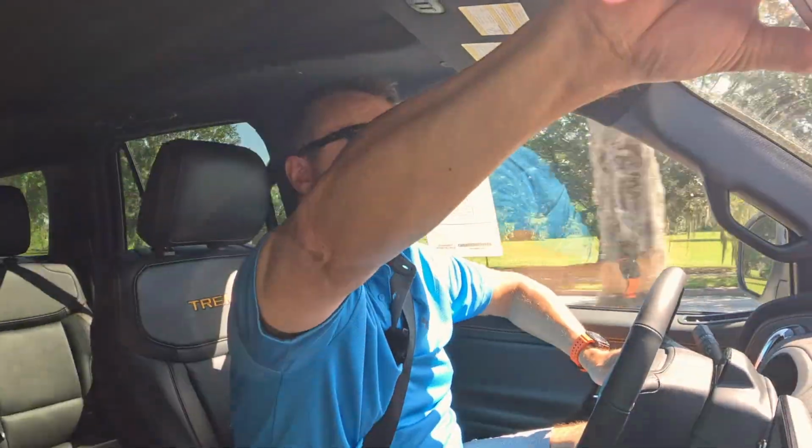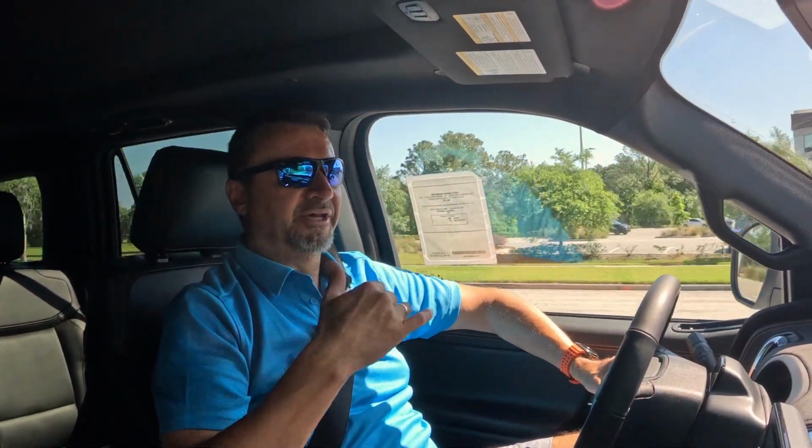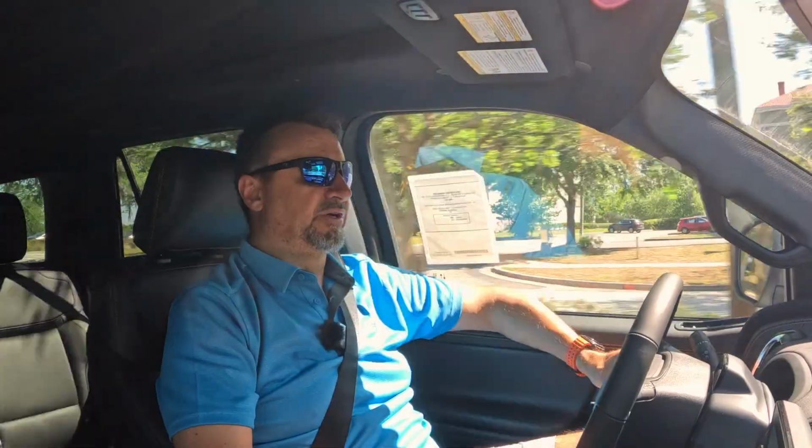Also, the mirror sizes are good. You can see everything that's going on. I kind of wish that we had this digital mirror. It might be an option that's available. But sitting as such, if nobody's behind you and the third row seats are up, the view is kind of obstructed. So especially large SUVs like this would benefit from having that digital mirror.